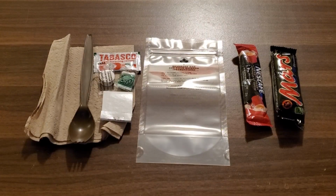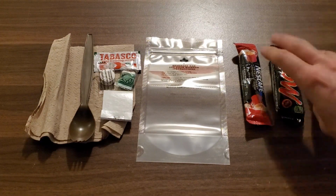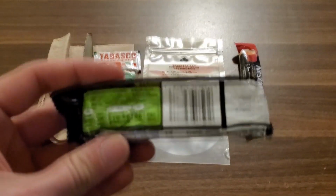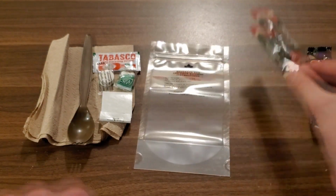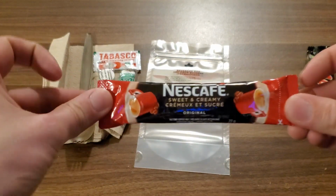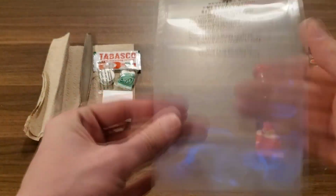Okay, and just before the poutine is done heating up in the boiling water, let's show you guys the other accessories that came with this. We've got a Mars bar. They are delicious. It's just a regular old Mars bar. We've got the sweet and creamy Nescafe, which I'm actually looking forward to. I love these. It's got its gusseted beverage bag.